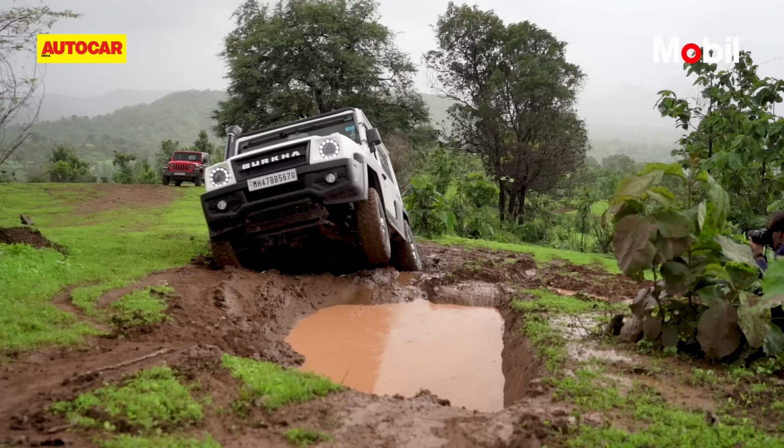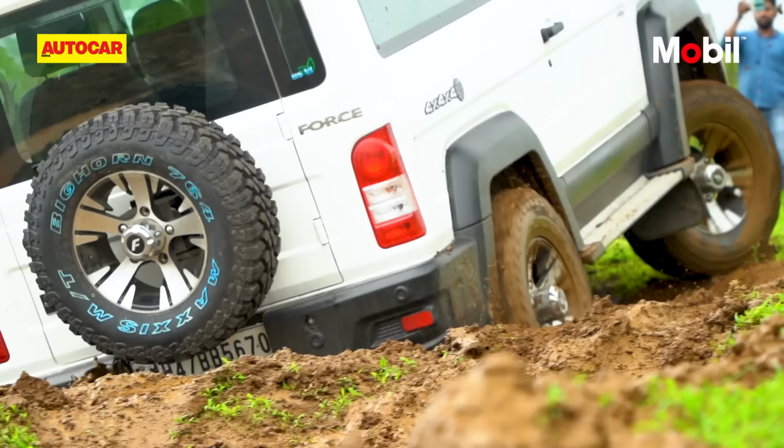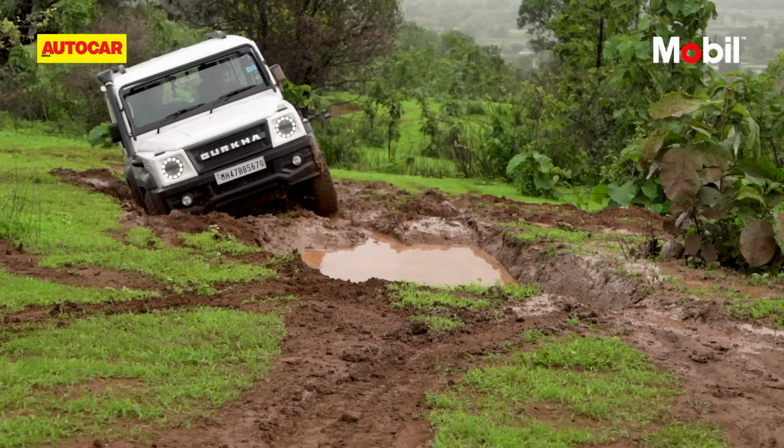Come on, big guy. Right, turn right, yeah. Keep on power. Okay, go. Done. Well done, Gurkha. Although this Gurkha that we're driving right now has off-road tires, it still has the advantage. The thing is, it's got so much more difficult out there. It's so slippery, there's no traction at all. Yet, of course, with all the gadgetry, the Gurkha made it through.